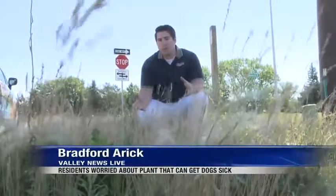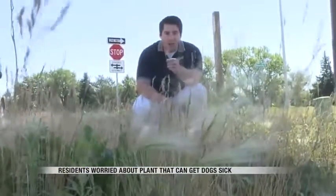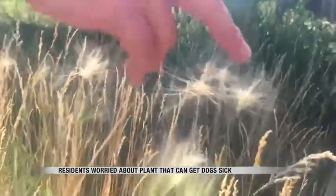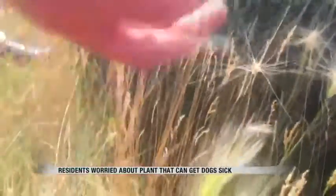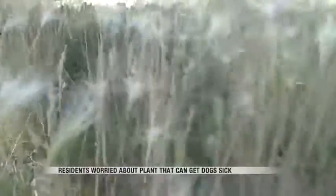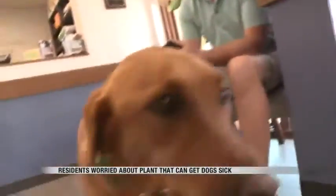After we saw the picture posted on Nextdoor, we started our own investigation, finding these guys. They're called foxtails, and they grow just about everywhere in this town. This patch we found was growing right alongside University Drive South. The seeds easily come off the plant and easily separate into ever smaller strands too. That means it's not hard for Fido or Fifi to get the seeds on them and in them.